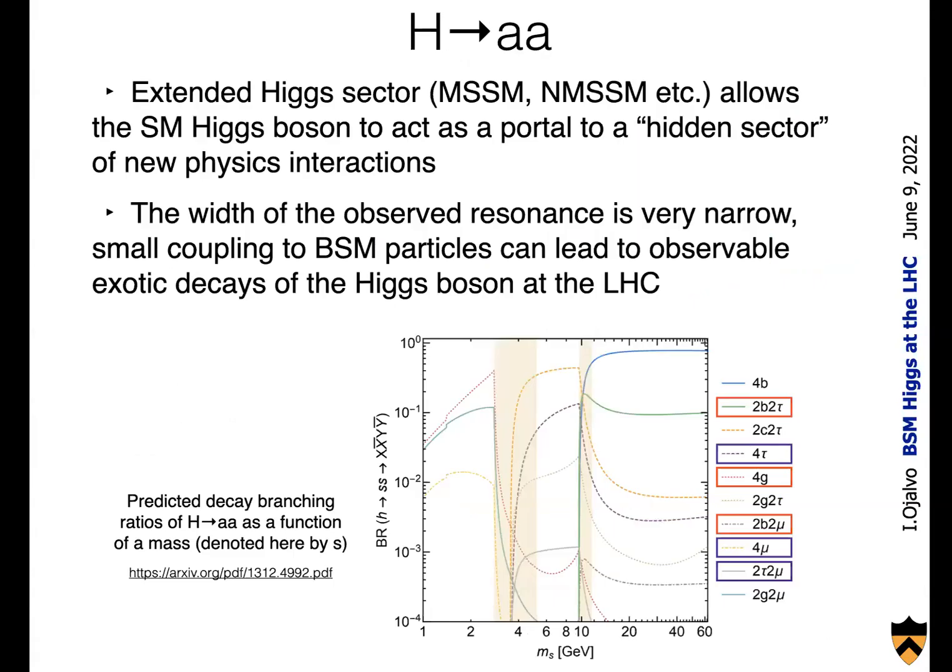So now we can talk a little bit about Higgs to two light pseudoscalars. This is part of an extended Higgs sector. An NMSSM allows the standard model Higgs boson to act as a portal to a hidden sector of new physics interactions. Often in these models, you'll have a 2HDM plus an extra singlet. This is important because the width of the observed resonance is very narrow, which means small coupling to BSM particles can lead to observable exotic decays of the Higgs bosons at the LHC. These models are very important because they can give us a large number of channels to be searching in and looking for some deviations from the Higgs directly. So Higgs decaying to two light pseudoscalars, trying to look for any sort of deviation or any sort of new resonance that could be hiding there.